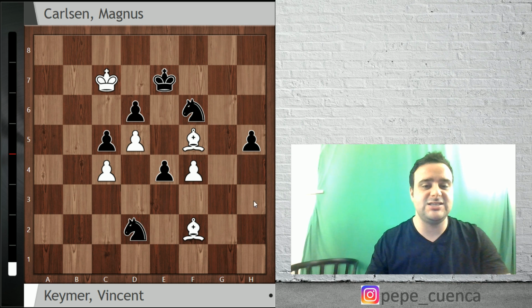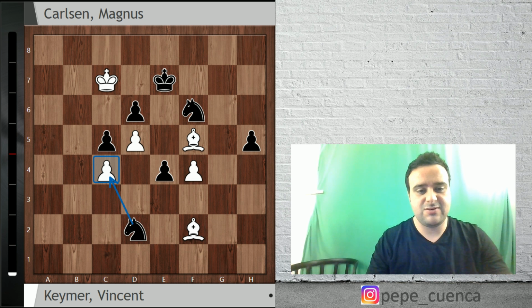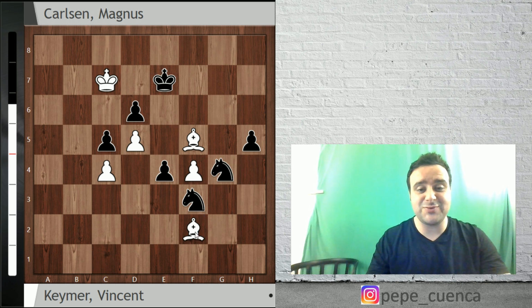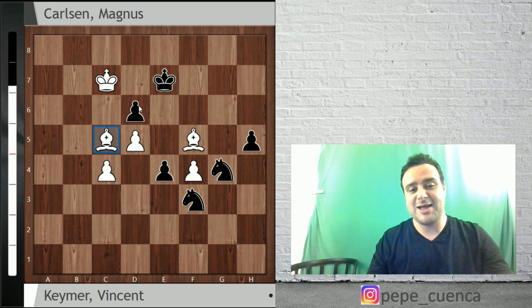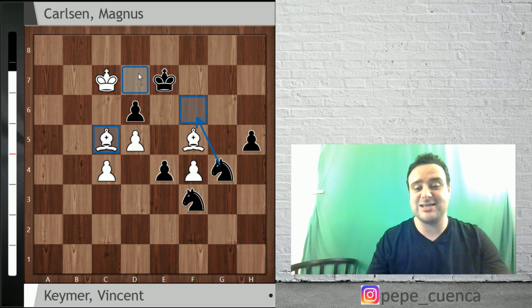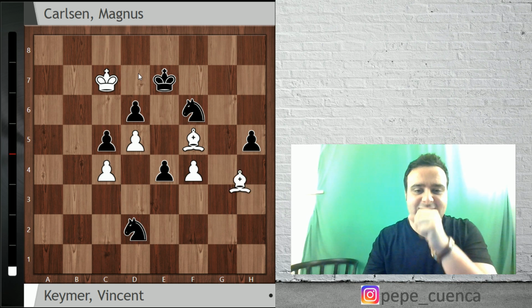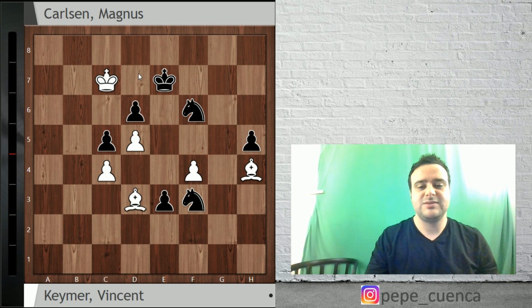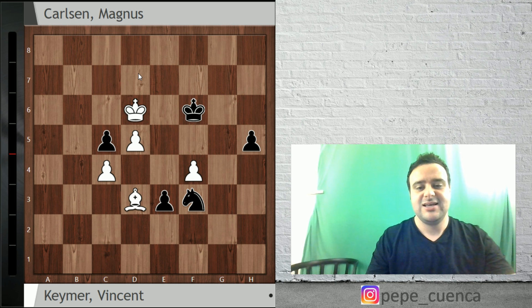Bishop f5. h4 was now a mistake, incredibly, because it was not easy to make any progress. But the move knight d4, going for the c4 pawn, was decisive for Magnus. Okay, we have to say that if you play knight g4, boom, bishop c5, and then white wins. This knight has to keep an eye on the d7 square. So knight d2, bishop h4, e3, bishop d3, knight f3, takes, king takes, h4.